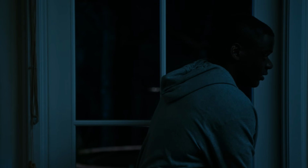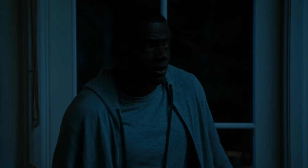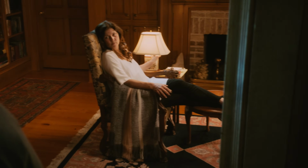And here's something important to note about this scene. Look what Jordan Peele does. He makes Chris's loss of agency easy to track because he shows us at the start of the scene that Chris still has his agency.